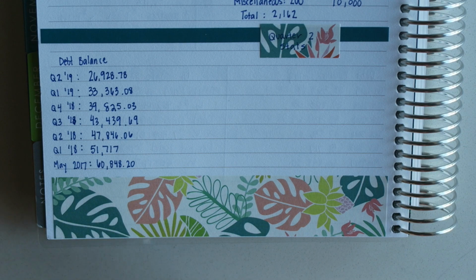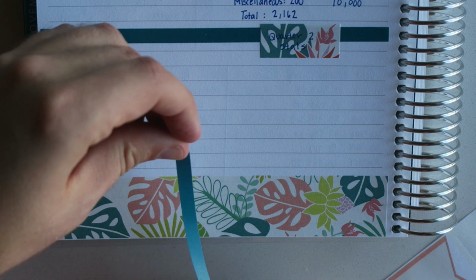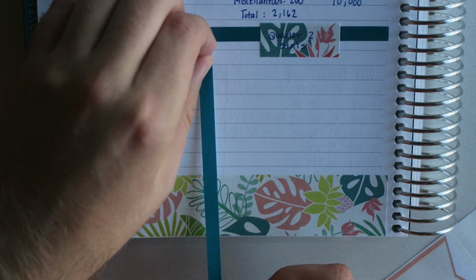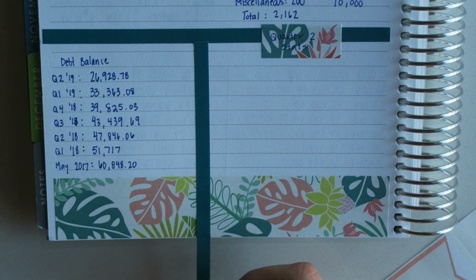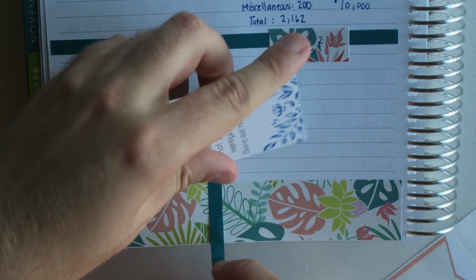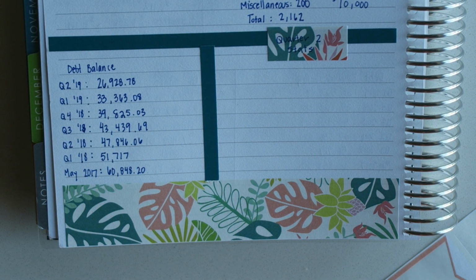So don't kick yourself and don't get upset. What I'm gonna do here is just take one of the little stickers from the Erin Condren sticker sheet here and sort of separate these out. I don't know, it just feels fancy this way. For some reason I like to elevate my debt payoff stuff so it feels important, because then I take it seriously. I don't know if I'm the only one that does that, but hey.